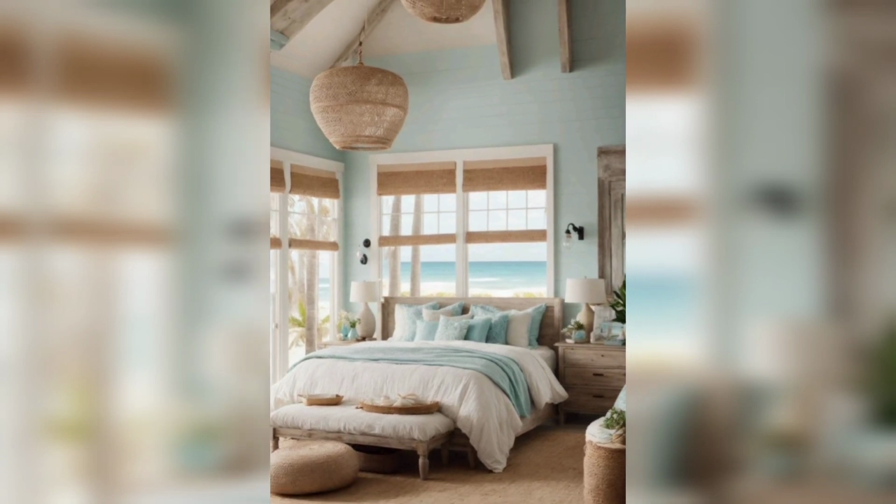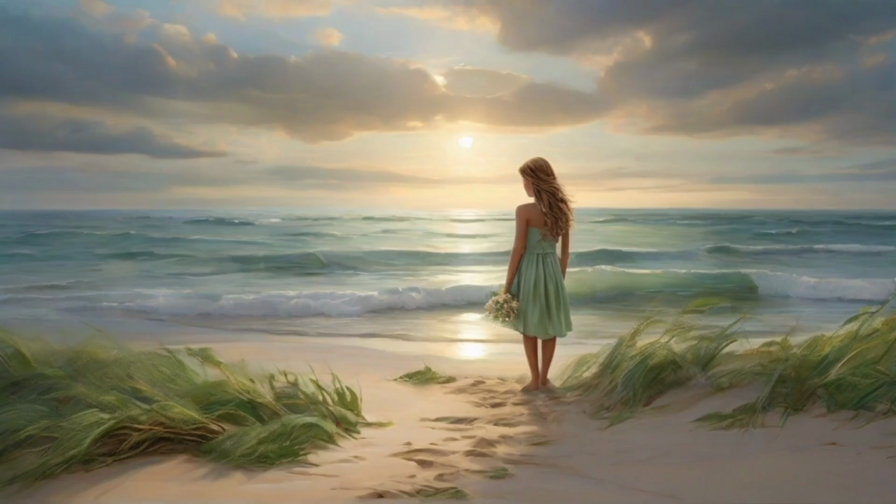And there you have it, my fellow beach lovers, your guide to creating the ultimate beachy room aesthetic.